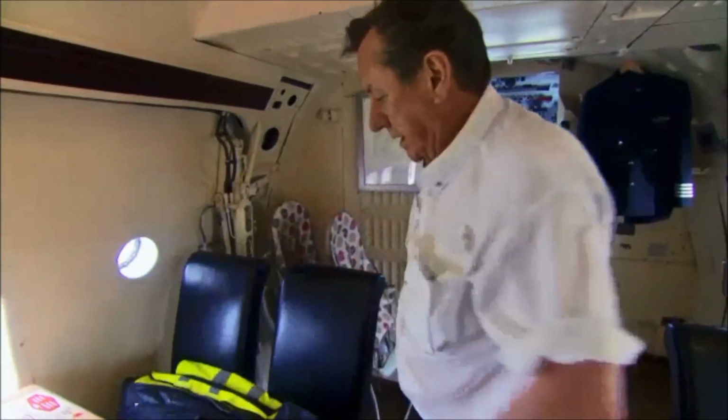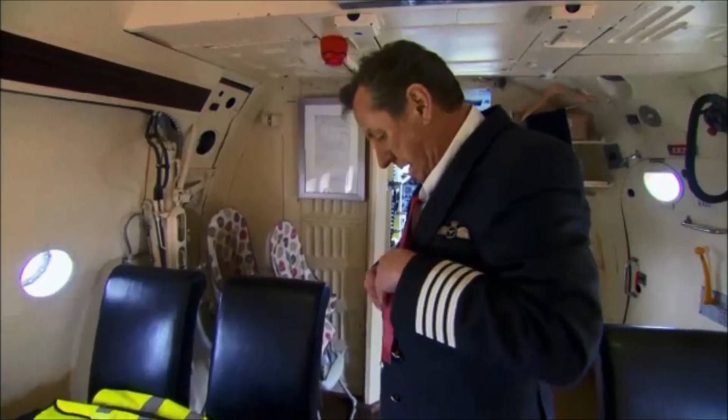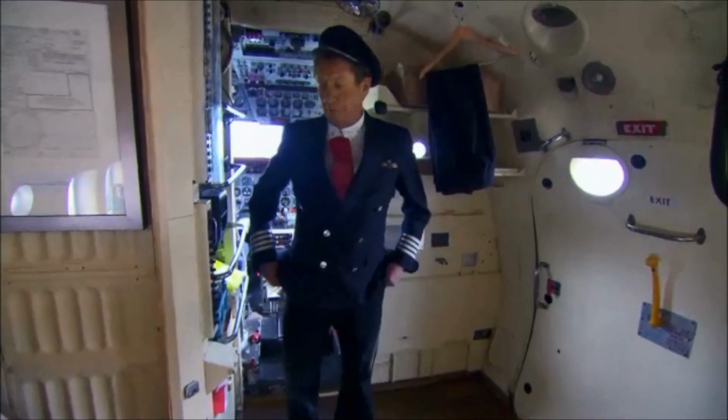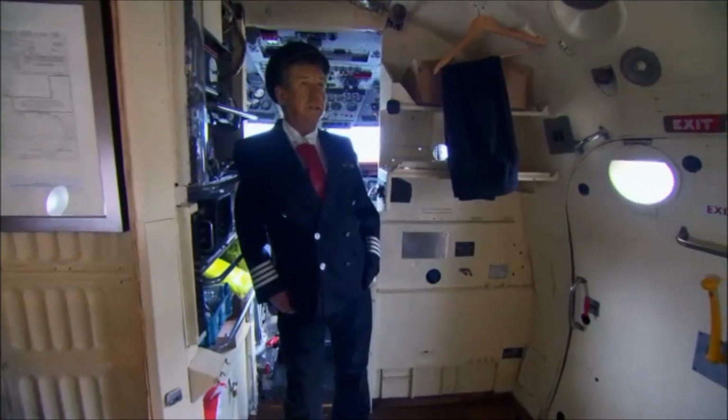Get rid of my Canadian clothes and put on my English clothes. Get my tunic on. Last time I wore a uniform was 1969. I thought I'd put the uniform on, strut around, see if I change. There's how we looked at the time. And this is the type of airplane I was flying at the time.